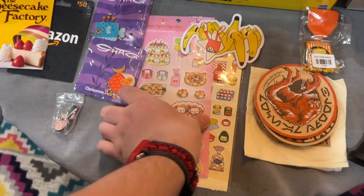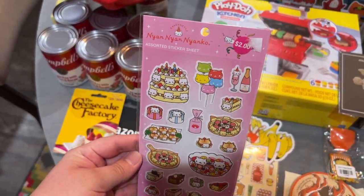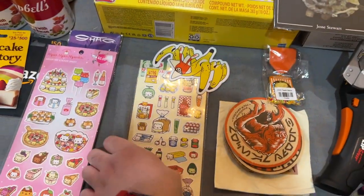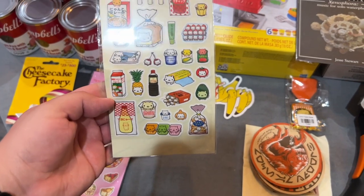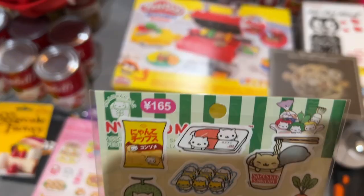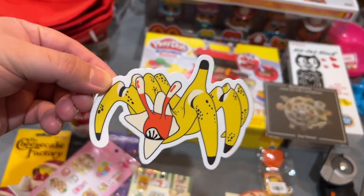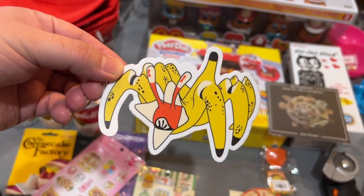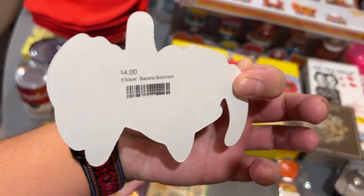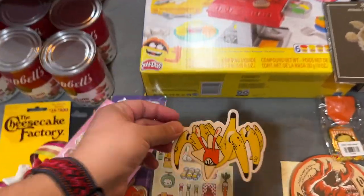And I got these cute stickers. Oh my gosh, kawaii. Nyan Nyan Nyanko. So cute. I believe these are from Daiso maybe. I don't know. But they're so cute. Yep, they are. There's the Daiso mark. Here is a banana spider. No, it's a banana crab. Why did I say spider? I guess it took me a while to see the eyes. I don't remember where this is from, but I love it. Andrew, you'll have to remind me where you got that.